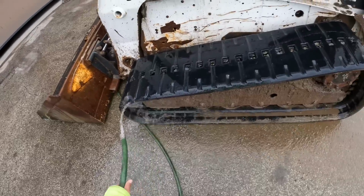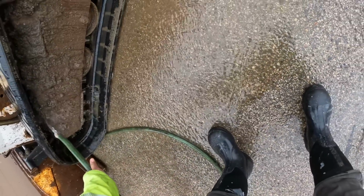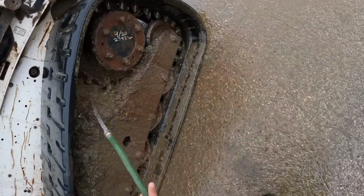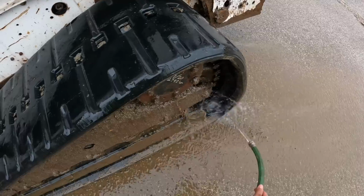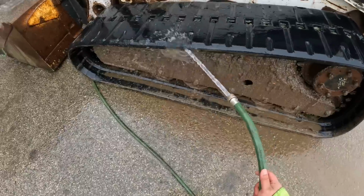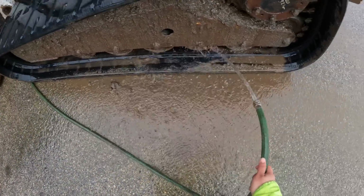So I'm just cleaning this skid steer now. The shop skid steer, taking off just the salt. Ryan wants the salt off. I want to take the dirt off, but he just wants the salt off. That's it, because the salt eats all the stuff. So I'm doing.